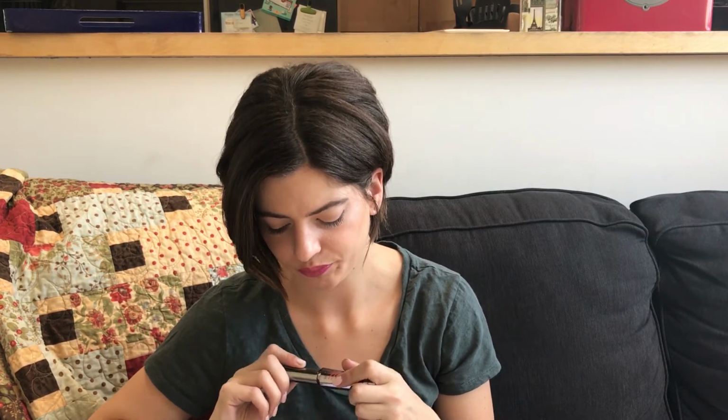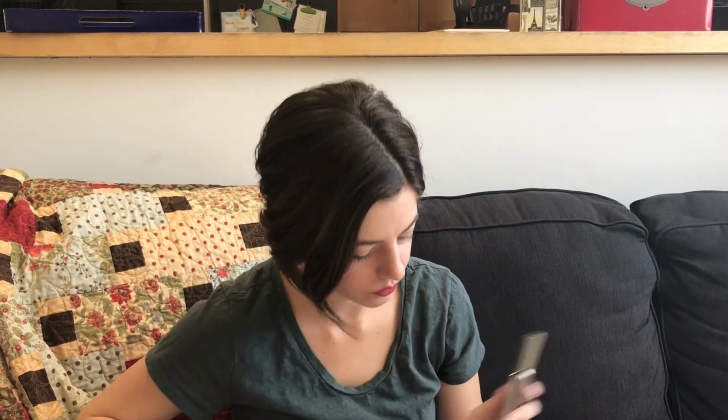I also have my Benefit They're Real mascara. I'm still using it right now. I paused using it for a week and a half to use up some of my other ones that were going dry, and I decided that they're completely dry now, so I'm throwing them out. They're in my empties video. This has gone down a gram in use, and I'll keep using it. It's starting to get not as great, so I'll probably just have a couple more weeks, and then I'll need to use a new mascara.